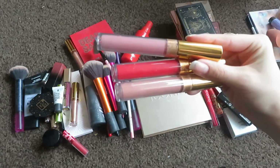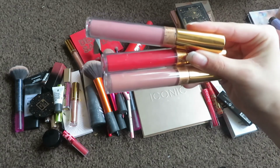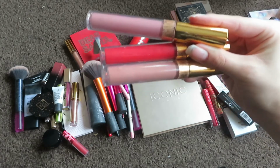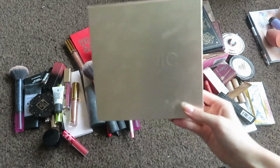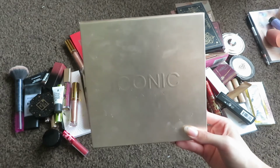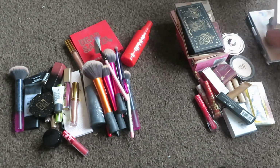So next we have 3 Zoella X Colourpop lipsticks. So as much as I love these, and this one I think it was at the bottom was my absolute go-to favourite nude, unfortunately they have expired, so these will have to go. Then right here we have my iconic Day to Slay palette, which I got in the Glossybox advent calendar. So this hasn't expired yet, and it is one of my favourite palettes, so I will be keeping this.